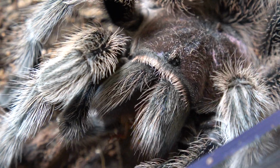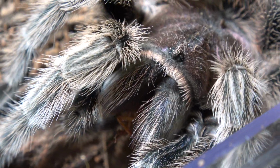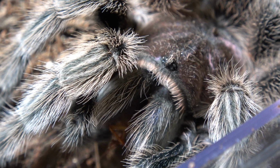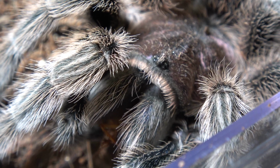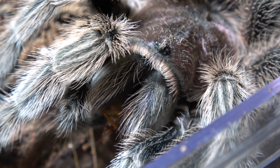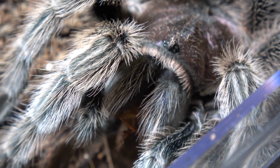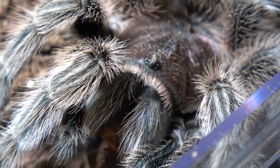Now he has got to be, oh, you can see the roach in there. Now he has got to be the most beginner tarantula I have in my entire collection. Not because of him being a Grammostola porteri or possibly rosea, but just because of the temperament of this particular specimen.